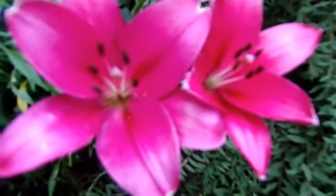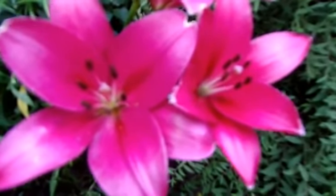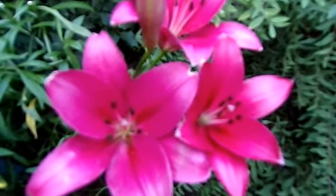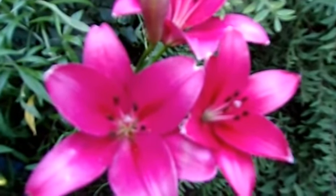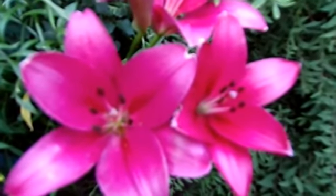Here we have a beautiful lily. It has precisely lily color, and the name of this color is exactly from the color of this kind of flower.